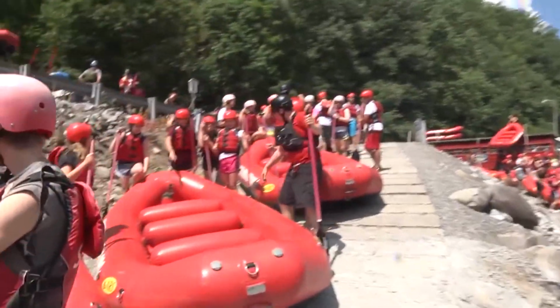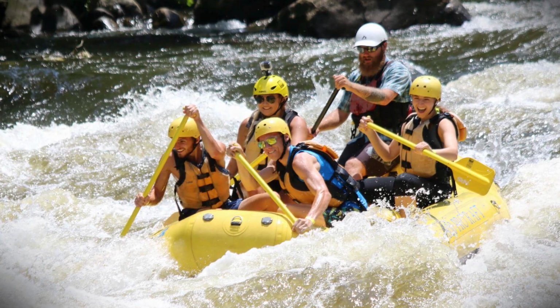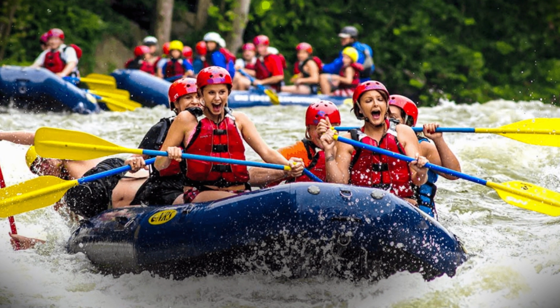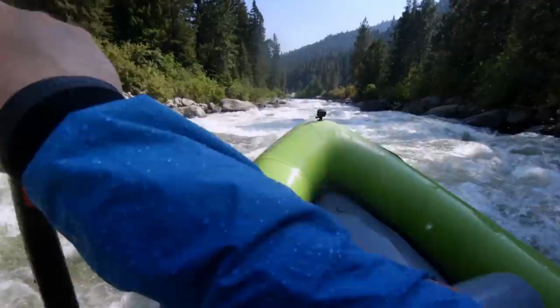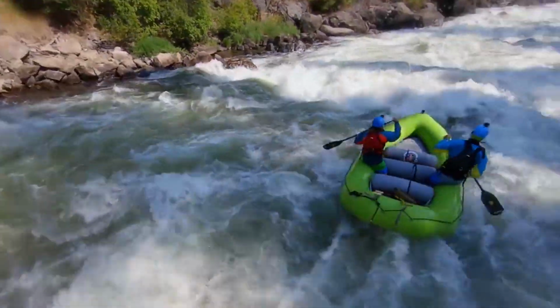Some of the best options for rafting include the trips offered by Smoky Mountain Outdoors, Rafting in the Smokies, and Big Creek Expeditions. But make sure you do some of your own research, as there are plenty of other options beyond these 3 thrilling ones.